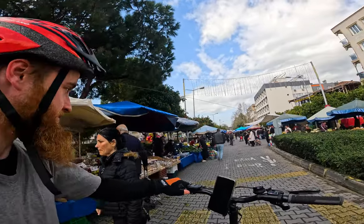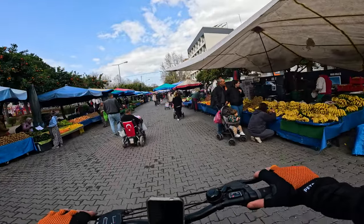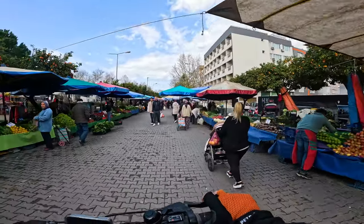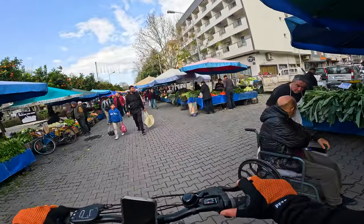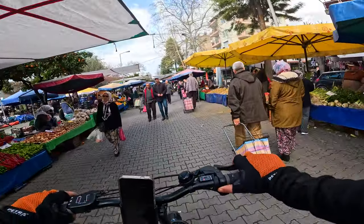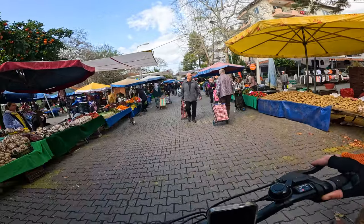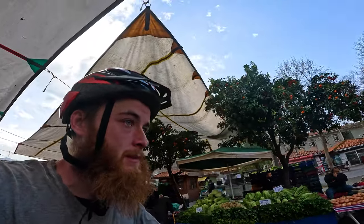Welcome back to Ephesus. This is the town of Selçuk, which supports Ephesus. And it looks like there's a farmer's market. Let's check it out. Wow. Today we're hauling produce.